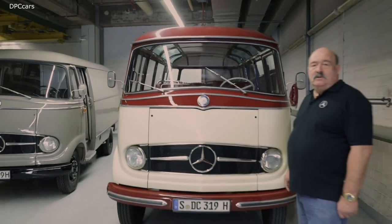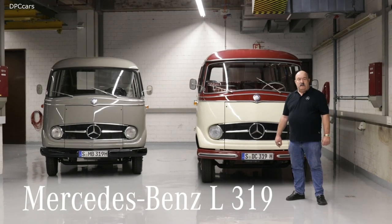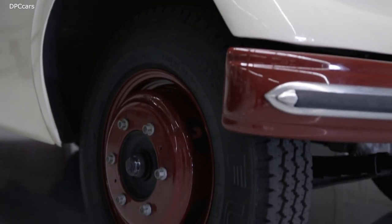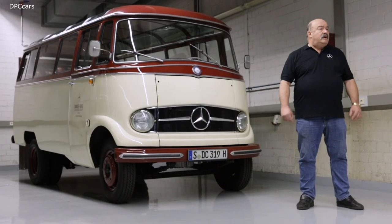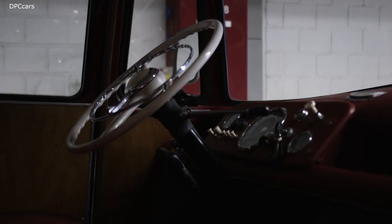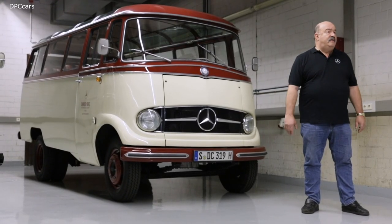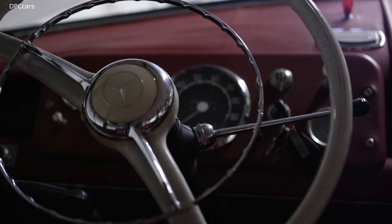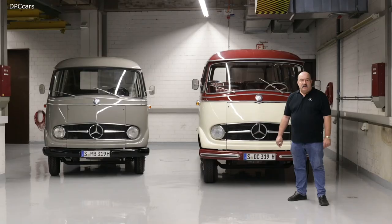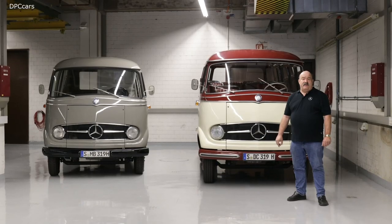We jump back to the year 1955. This was the start of the van development. Up to then, there were upgraded passenger cars or downgraded trucks, and there was no real van development in the whole wide world. The L319 of Mercedes-Benz was the first standalone van development. On the IAA in 1955, the L319 was launched, and it was available as a bus, as a panel van, and all the other variants which we today know are available as a van.